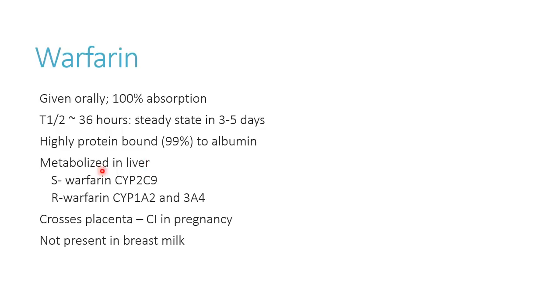The other thing to note here is that they're metabolized in the liver. Some of the big interactions here, CYP3A4 plays a small role here. 1A2 plays a small role, but the big one we want to focus on is that S-warfarin, which we said has more anticoagulant effect, is metabolized by CYP2C9. So if you have anything that comes along and inhibits CYP2C9, warfarin effect is going to go up, right? If I have a CYP2C9 inducer, what would happen? Make it go down. Okay, good. So keep those interactions in mind in a few minutes.